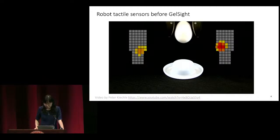this egg. But of course, if we're thinking about a very complicated supermarket case, we want the robot to be able to understand more about touch. So the first challenge is: how can we get a better sensor to give the robot more information about what is happening on this contact area?